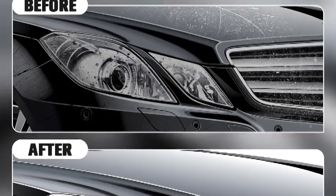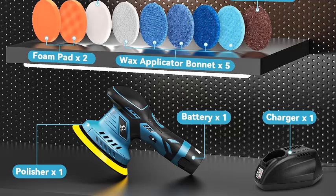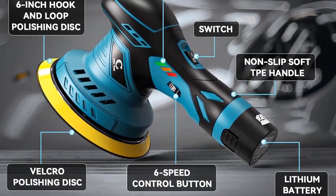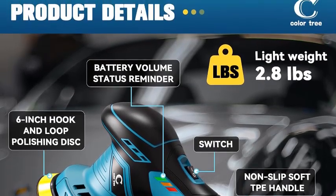Say goodbye to tedious waxing sessions. This power tool delivers exceptional waxing capabilities, leaving your car with a stunning, mirror-like finish. Embrace the future of car detailing with this advanced cordless polisher, making every polishing task a breeze. Experience the ultimate in automotive care today.